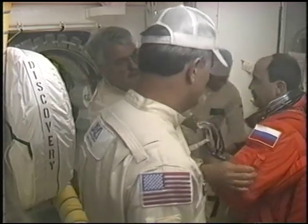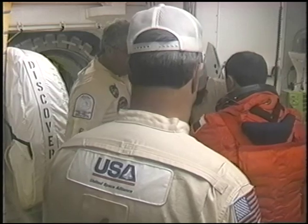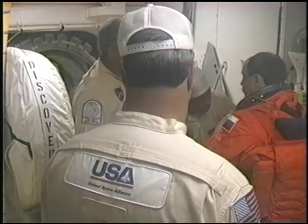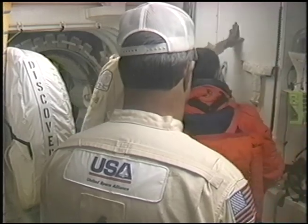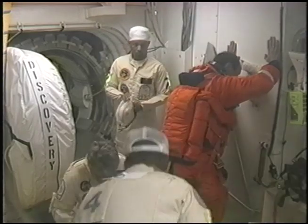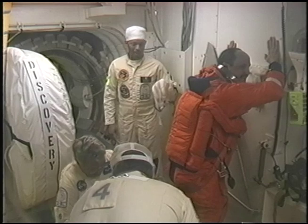Once Yuri climbs aboard, looks like he'll be seated in seat number 7 on the right mid-deck seat of Discovery. Yes, the 3 expedition crew members are all on the mid-deck, and then you've got Captain Weatherby and Jim Kelly as the commander and pilot, and then the 2 MSs, Paul Richards and Andy Thomas, on the flight deck.